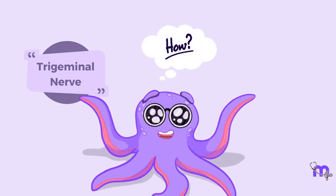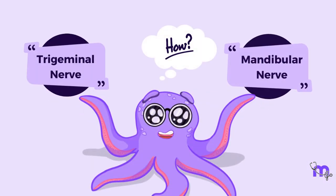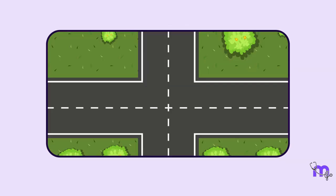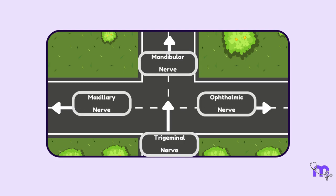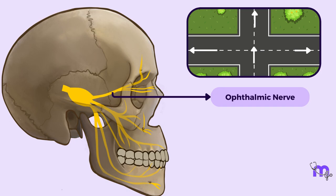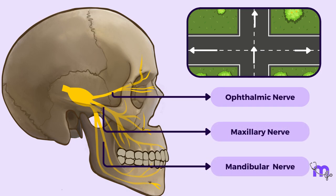Are you wondering how the trigeminal nerve is related to the mandibular nerve? Well, let's get into it then. Picture this, a massive nerve stretching across your face like a grand highway with three distinct exits leading to different cities. We call it the trigeminal nerve, and each exit represents a branch. The ophthalmic nerve, the maxillary nerve, and the mandibular nerve.